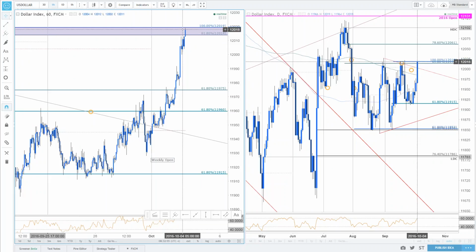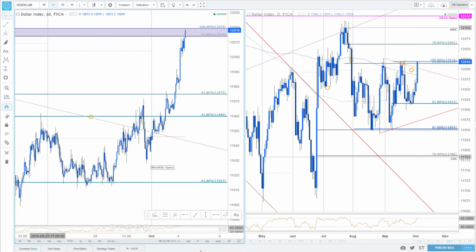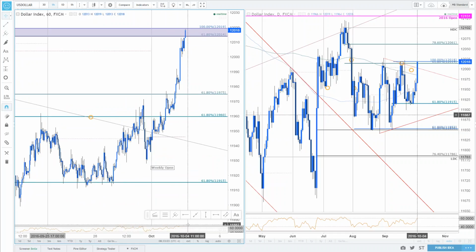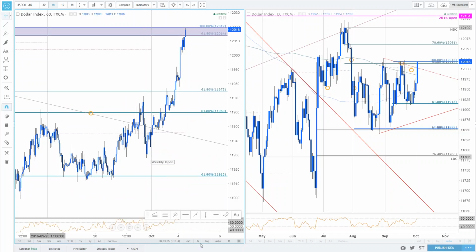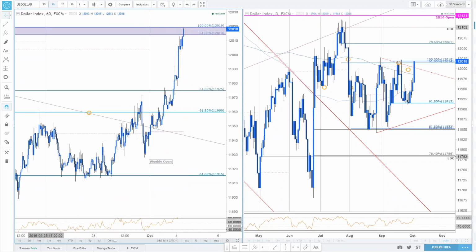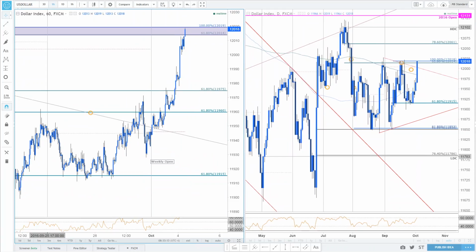If we break through this, and specifically on a closed basis, note that momentum on the daily chart is also coming into an area of resistance right here at 60. So it's make or break here for the dollar, and it's early in the month. We're just setting the October opening range, something to be very mindful of, okay? So I'll be watching this with great interest.